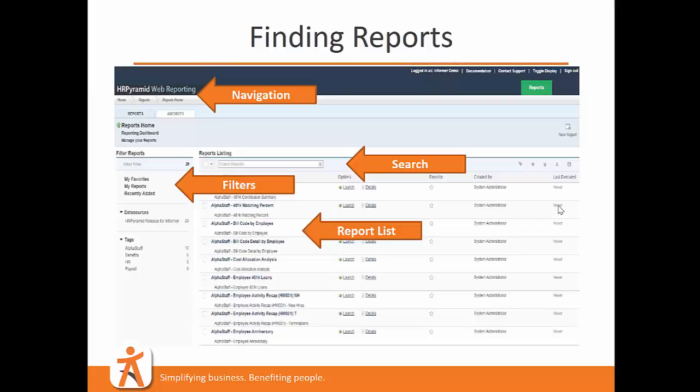Taking a little view of what you find when you click the Informer link. It will show you the standard reports that we have available. They are sorted in alphabetical order by default. However, if you put the search criteria in the box, it will help you trim down what you're looking for.